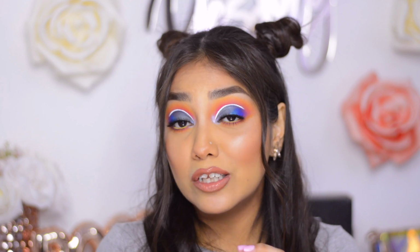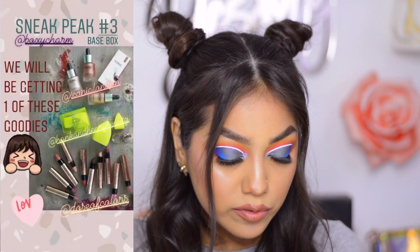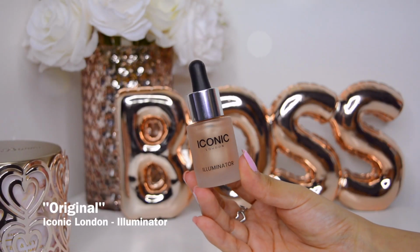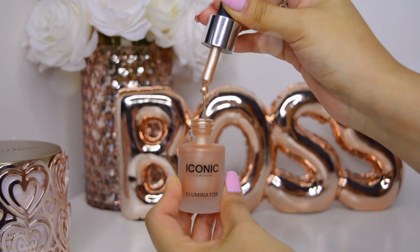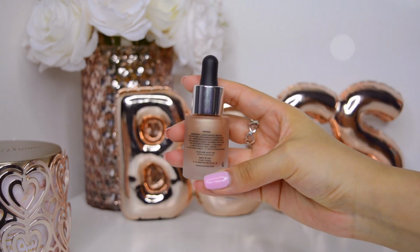This is the Illuminator by Iconic London. So beautiful. I'm wearing it on my face. I think there was 3 colors that we might have received. I got the original one and it's so freaking beautiful. It's a glass container. It has a dropper which the tip is actually tilted. It makes it so easy to apply. You don't need a lot. A little bit goes a long way.